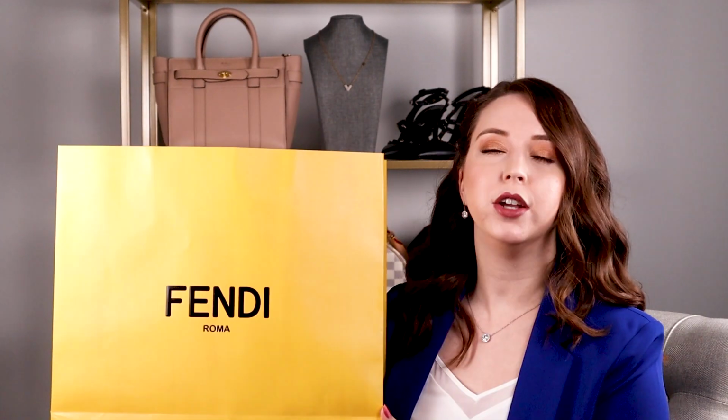Anyway, let me show you the other things that I got from the Fendi boutique. I went to Dallas for work, and I went to the Fendi boutique and had an amazing experience with a sales associate named Matthew. He was just phenomenal. I knew what I wanted, but they didn't have a couple of the things that I wanted then. So let me show you guys what it is.